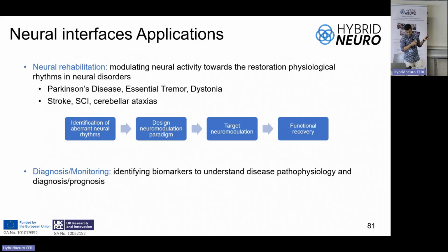And the other application, apart from movement augmentation, is diagnosis and monitoring of biomarkers to understand the pathophysiology of the disease.